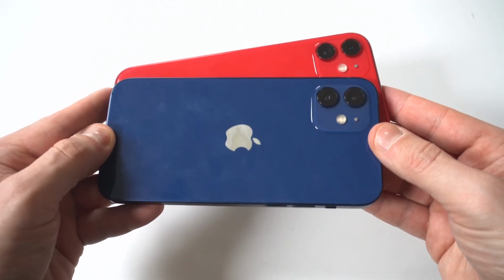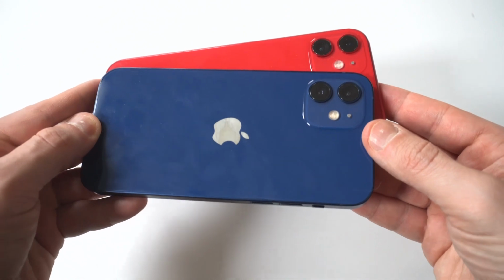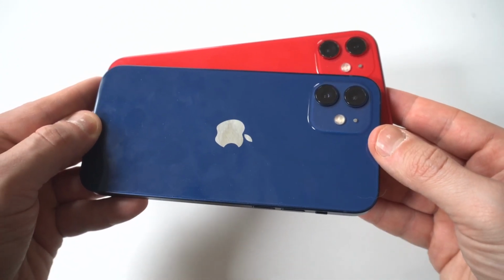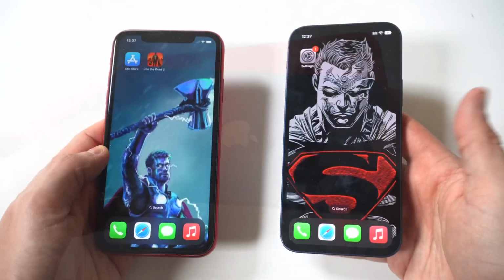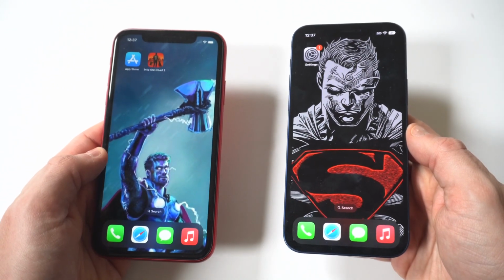use. But its OLED screen is a major upgrade, and there are other improvements too, such as MagSafe, so there's a lot to consider. Comparing the iPhone 12 to the iPhone 11 in a straight face-off is perhaps the best way to assess just how much of a leap forward the newer phone really is.